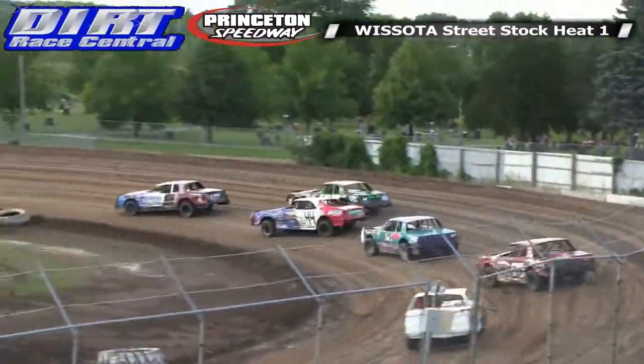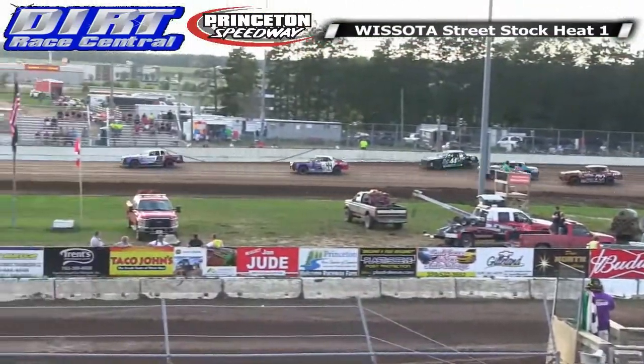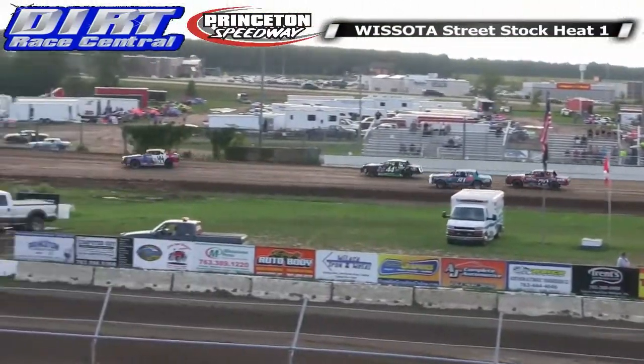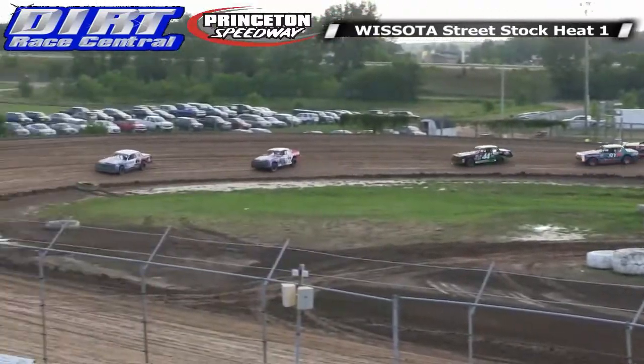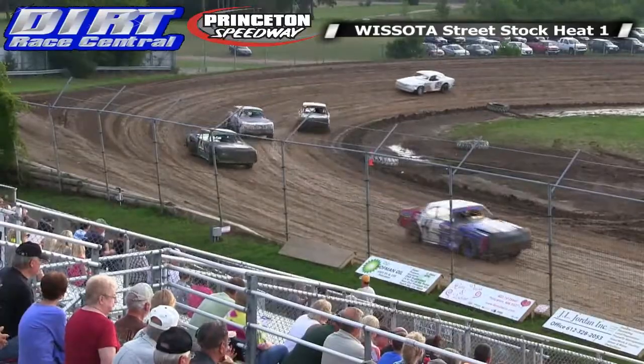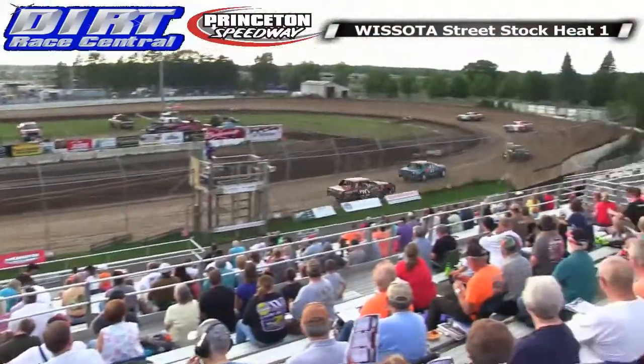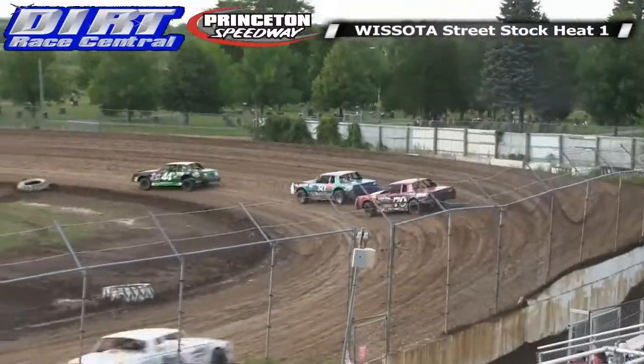And we're underway in Heat 1 for the Street Stocks. Race fans, this is RJ at the Speedway. Let's go racing. Durant Peterson leads the charge out of the final corner in the 9P car. Going to lead him to the end of lap number 1 under green for Peterson. Peterson followed by Peterson and then Peterson running 1, 2, and 3.